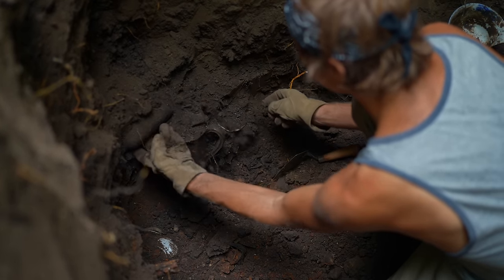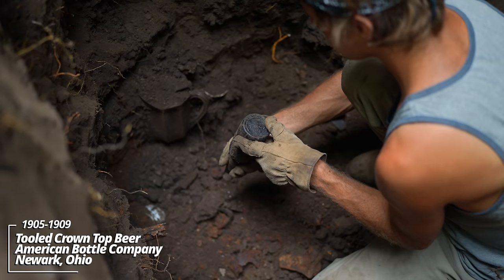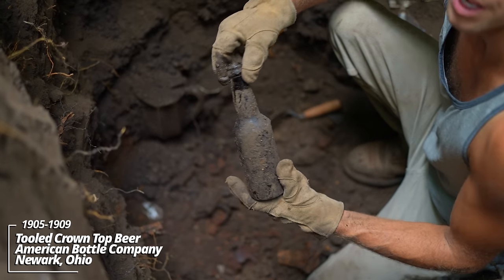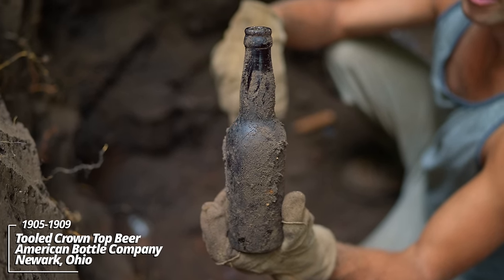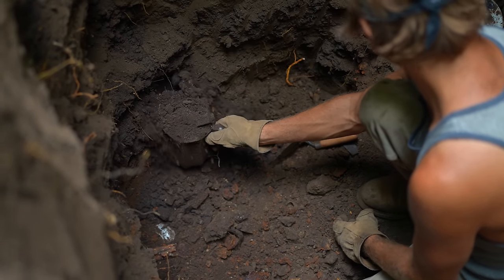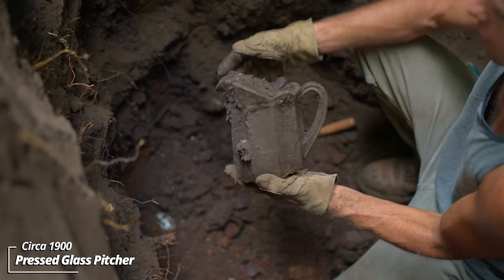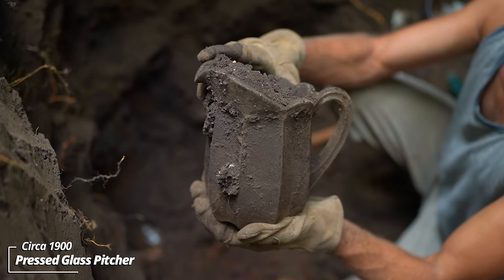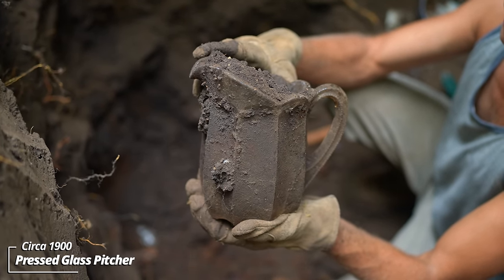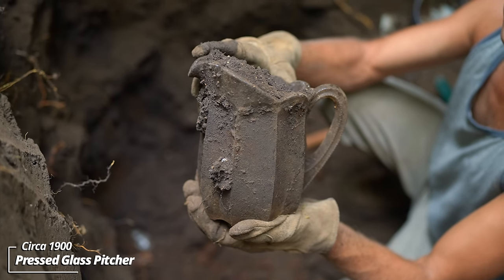All right. Couple pieces trying to fall out here. Looks like an unembossed beer bottle made by the American Bottle Company. That's a tooled crown top. Look at that. You know, there's a lot of kind of utilitarian stuff here, and this is a big pit. I'm wondering if this could have been a boarding house pit. It's too early to say for sure, though.